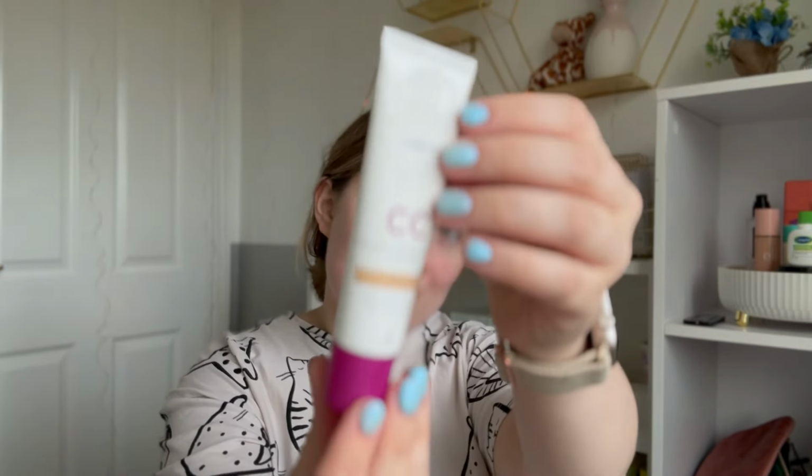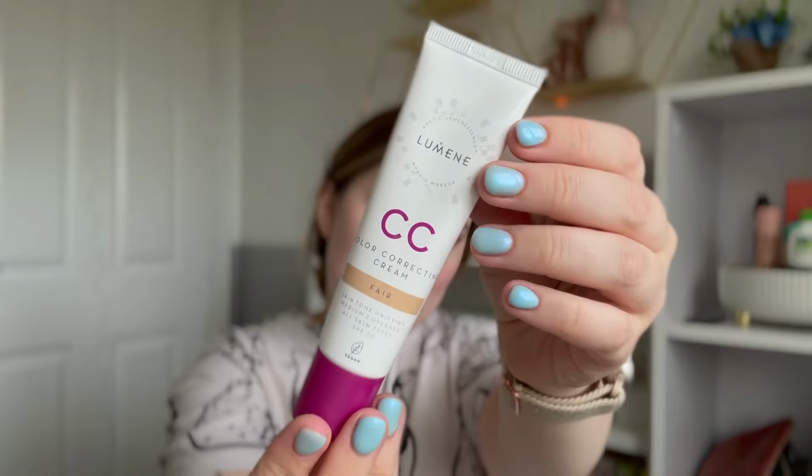And the last one is another Lumen product. As I said, I really do rate Lumen, and it is the Colour Correction Cream in Fair. It's SPF 20. So I thought I'd give this a go because I've not really worn foundation in a very long time now. I'm all about skin tints, my e.l.f. Glow liquid primer thing. So yeah, gonna give that a go. And I've not tried this before. I've tried a lot of Lumen products because I got an advent calendar of theirs a few years ago. So I'm really looking forward to trying those products. I just thought I could share them with you.